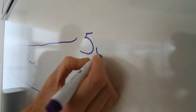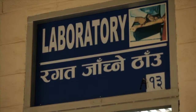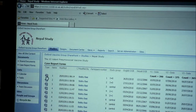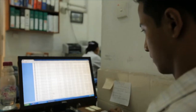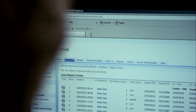So what we were able to do was to give them full document management support for their clinical studies, both in this country and in Nepal, using a combination of Microsoft tools. The people in Nepal themselves basically enter data into here. One of the exciting things about this project is that the data can be entered during the day in Nepal and fed straight to the team here in Oxford. So we're using SharePoint and InfoPath Microsoft software to help do this.